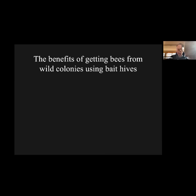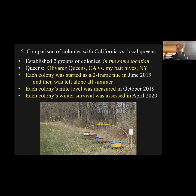So there's a lot of forests around where I live, and there's a lot of wild colonies out there, and I bet there may be more than you realize where you are in Iowa. What I did is I made a comparison of colonies that were headed by queens produced by a California queen producer versus colonies that were headed by local queens. When I say local queens, I mean these were queens that I caught in bait hives. The colonies moved into the bait hive, I put each colony in its own hive, but then for this experiment, I took the colony's queen. So both the California queens, which arrived in the mail, and my local queens were starting out in the same situation of being introduced to a small nucleus colony.